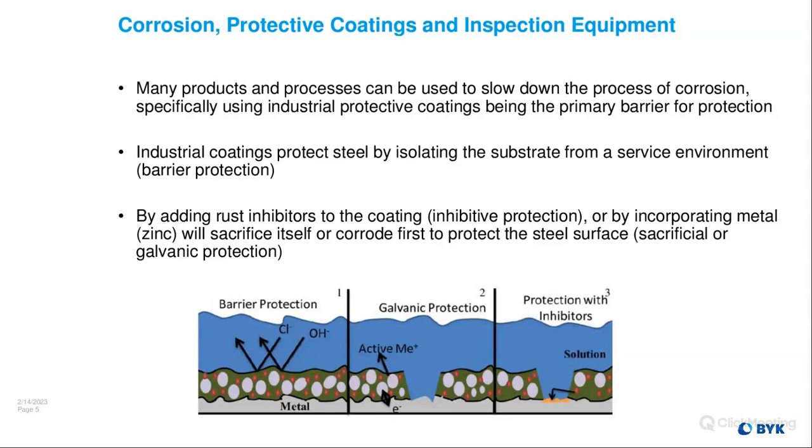Other inhibitors, rust inhibitors, can be added to the coating, or incorporating zinc basically turns that coating into a sacrificial coating that's going to corrode first to protect the steel that is painted.